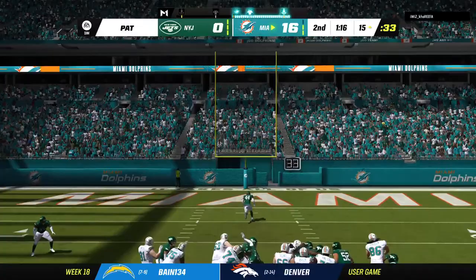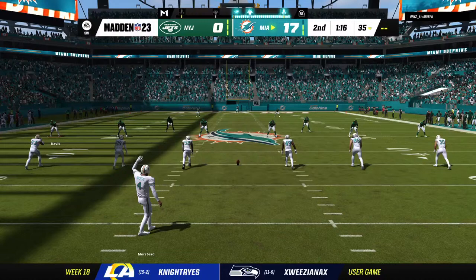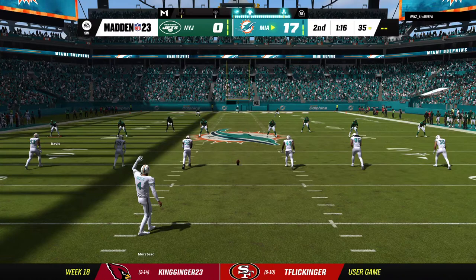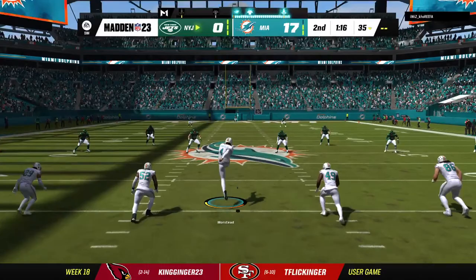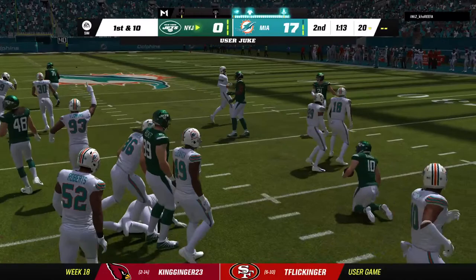Extra point up and good by Sanders. And that makes our score 17-0. Morstead out now following the touchdown to kick. Berrios now from his end zone. And that decision to bring it out ends up not being a good one. Cost him about 5 yards as he's tackled at the 20.